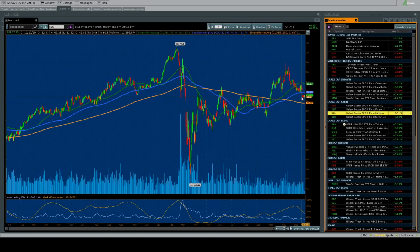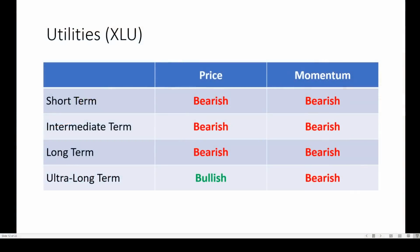$60 to $61, right in here, you see all this trading. So this is a level of support right now. If this holds, then it tells you the people that bought here are still there, and the people that sold there are done selling. If not, then the next move is going to be down here to around the $58 price level on XLU.